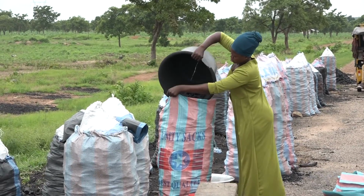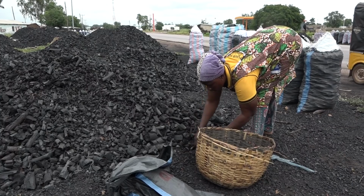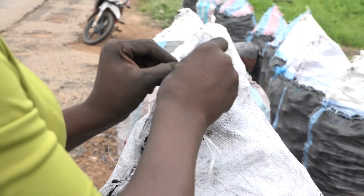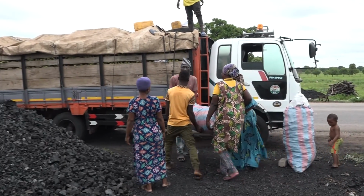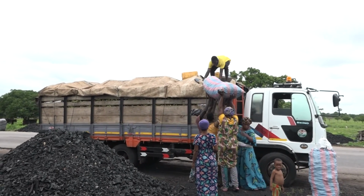Government is trying to phase their business out by replacing it with the use of LPG. If government is trying to replace this, then government should find a way of helping them, either by getting them some dams so that they can do dry season farming, especially with vegetables. So if they have an option to go into the production of vegetables, they will prefer that.